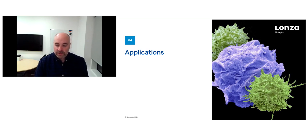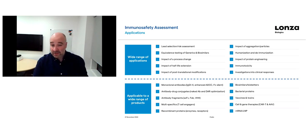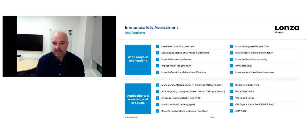So just before I move to the case study, I just wanted to touch on some of the applications of these assays. So there's obviously a lot of different modalities and sort of ways you can apply these assays. What we see in most cases is that we're using these sorts of studies to support lead selection or risk assessment of a handful of leads. That's usually where they're most powerful, using them very early on, using them to inform your lead selection and optimization.